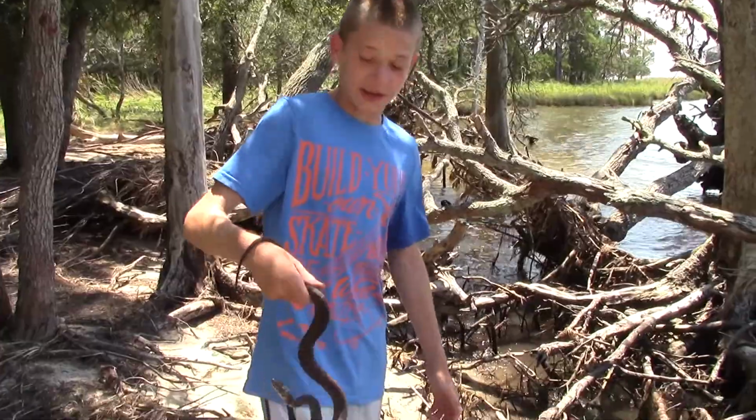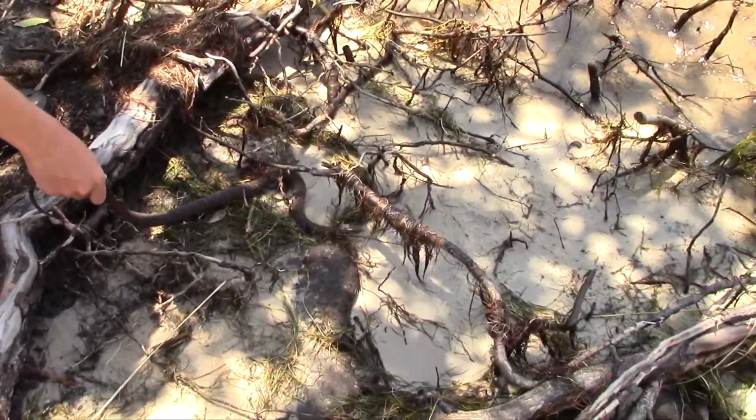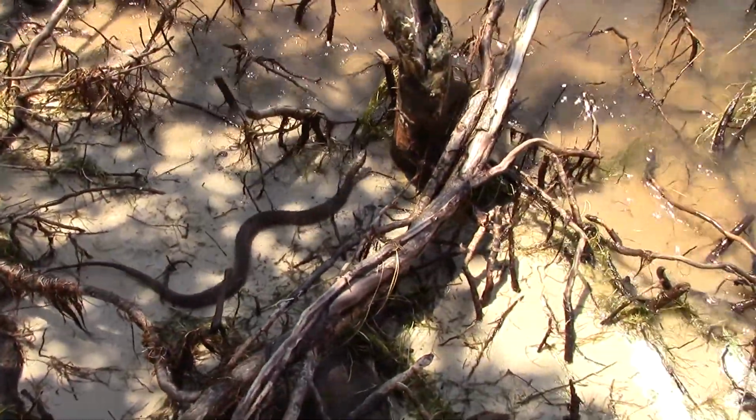So we're just going to let the Carolina water snake go right in the same area where we found him. There we go. Hey, Bill.